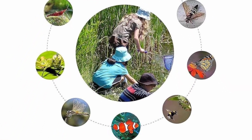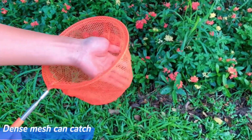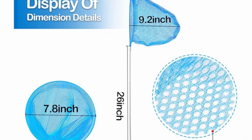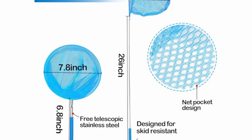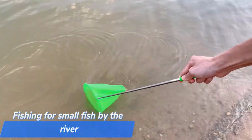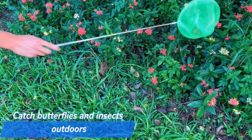Telescopic handle extends from 14.5 to 33.8 inches. Easy to carry. Perfect for kids. Long-lasting stainless steel telescoping pole and nylon net. Not easily broken and rust. Can be used for a long time. Easy storage. The rubber material feels very sturdy and comfortable when grabbed in hand. Effectively helps you catch and release butterflies.